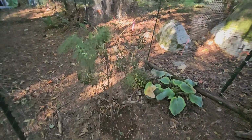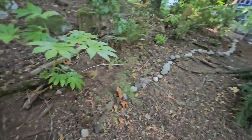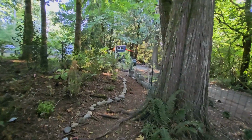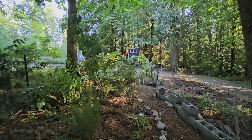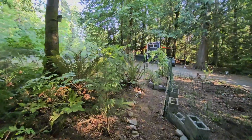So anyways, they'll be protected. The deer won't be able to get to them. And it's just about the smallest, cutest little garden I think I've ever seen, if I don't say so myself. So you work with what you got, kids. That's the moral of this story. You work with what you've got. And that's what I've got.